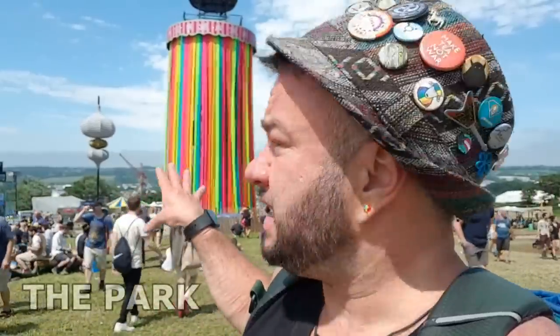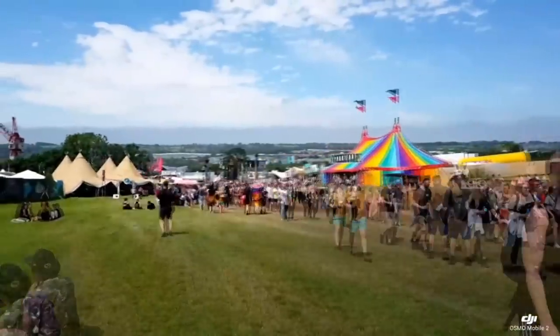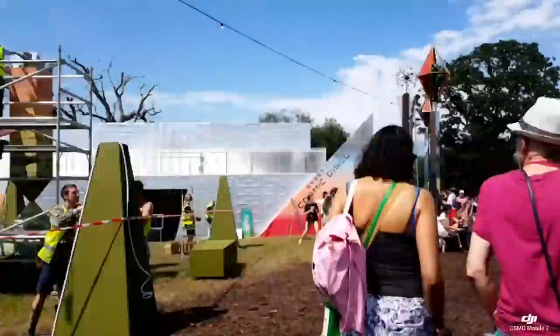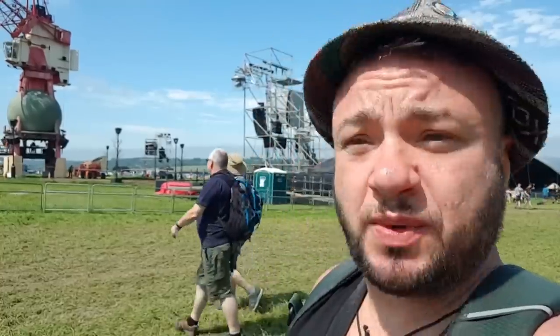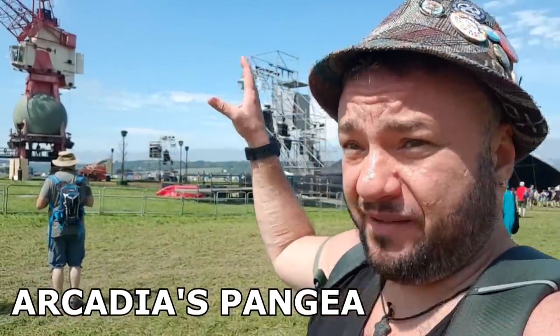So this behind me is the Ribbon Tower and this area is the park. So I'm going to take a little wander around here and we're going to have a look at Pangaea. So we're now stood where the spider is no more. It's going to be a weird Glastonbury without the spider, but whatever this is, I'm excited to see.